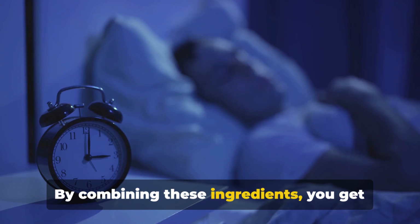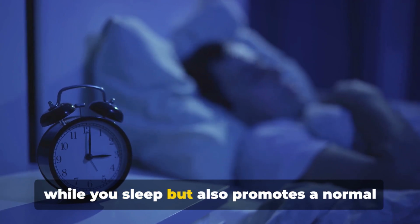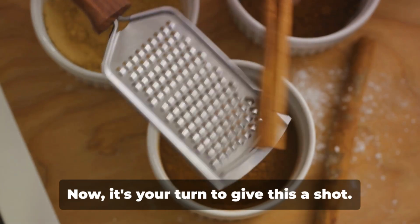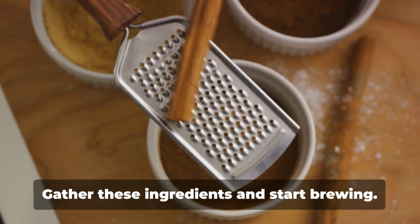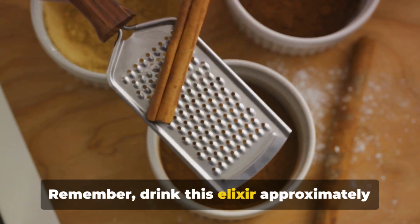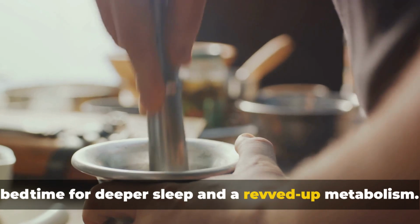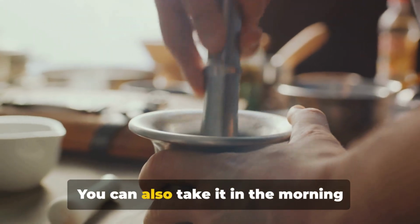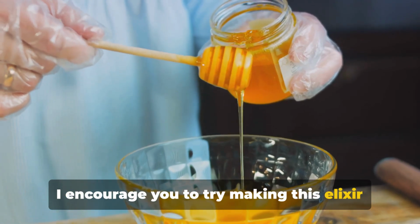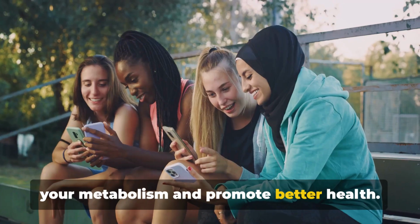By combining these ingredients, you get an elixir that not only helps you burn fat while you sleep, but also promotes a normal sleep cycle. It's a win-win situation. Now it's your turn to give this a shot. Gather these ingredients and start brewing. Remember, drink this elixir approximately 30 to 45 minutes before bedtime for deeper sleep and a revved-up metabolism. You can also take it in the morning before breakfast. I encourage you to try making this elixir at home. It's a simple, effective way to boost your metabolism and promote better health.